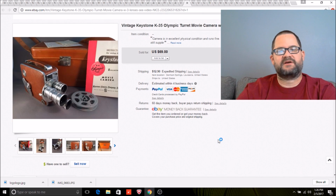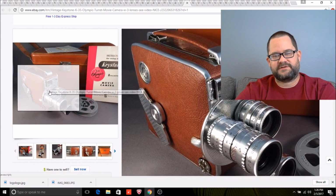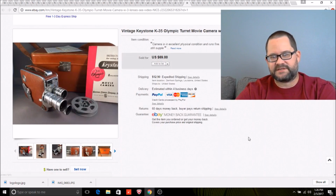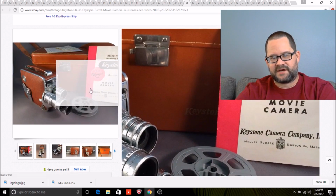Okay, y'all remember this. This is the Keystone camera. Really nice, really clean, just beautiful camera. Sold it for $69, which is really strong, really strong. If y'all look at these kind of things, they don't typically go that high, but this one was nice.